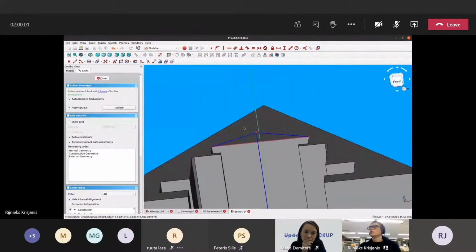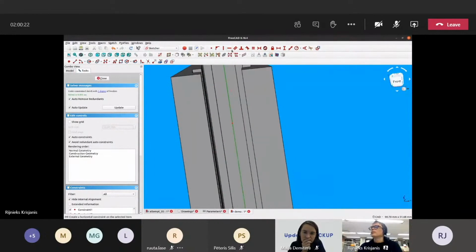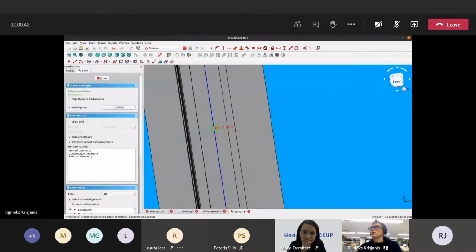Now I'm going to make these equal. And also I'm going to make these equal. And I'm going to use this point here to draw a circle. And I'm going to make it a normal line instead of a construction line. I'm going to add a diameter, which is going to be 1 millimeter, no, radius 1 millimeter, which is going to be good for 2 millimeter screws.